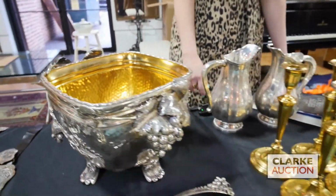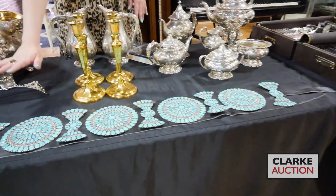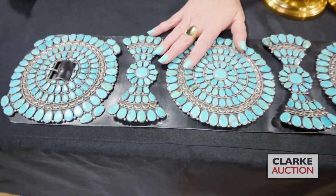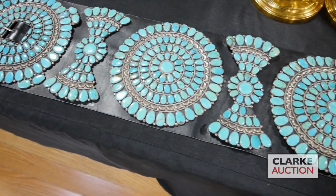And moving on to an absolutely incredible concho belt. Monumental in size. I'll just put my hand next to here so that you can see. It's almost as big as my hand.